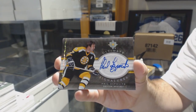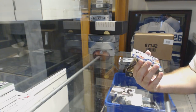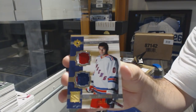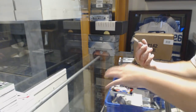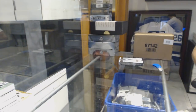Phil Esposito. For the Rangers, Debut Threads Dual Patch Rookie, Nigel Dawes, number 25. And for the Anaheim Ducks, the 699 Ultimate Rookie of David McKee. All right. Well, the Esposito is nice there.